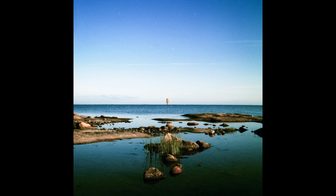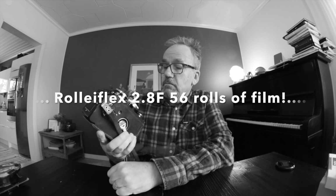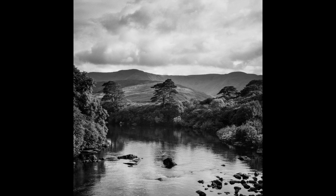And then, number 1, what's the most used camera this year? Therefore, what's the best camera money can buy? It's of course my Rolleiflex 2.8. And why is this such an awesome camera? Simply because it is perfect. There's nothing that I would change in this camera. So now we know exactly what are the best cameras in this world, so there's no argument about that.